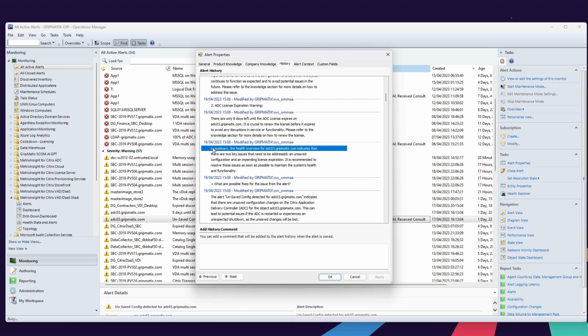And it makes a summary of the health overview. So it knows that there are basically two key issues that need to be addressed. There's an unsaved configuration and an impending license expiration.